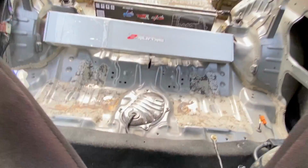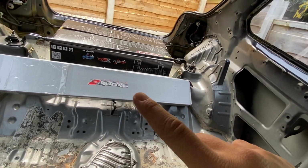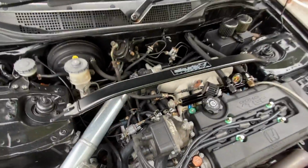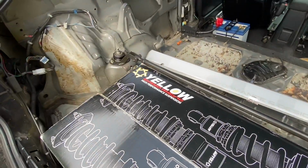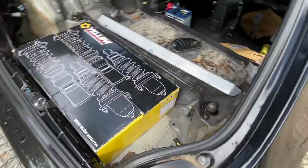Get those replaced. I've also bought a rear strut brace. I don't know if you can see it over there. So we've got our Yellowspeed Coilovers, and I've got a Skunk 2 strut brace, which actually matches the front one on the car. For the ones that haven't seen this Civic EK before, the strut brace that's on the car is a Skunk 2, so I want to match them, make them both look uniform, because the one that's on here, as I've just mentioned, is an unbranded one, and it's nothing special, is it?